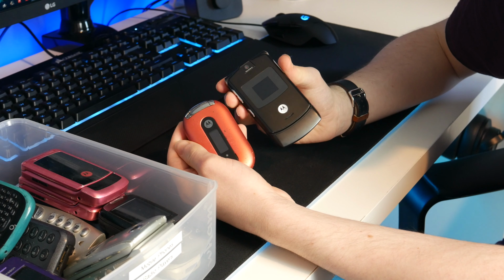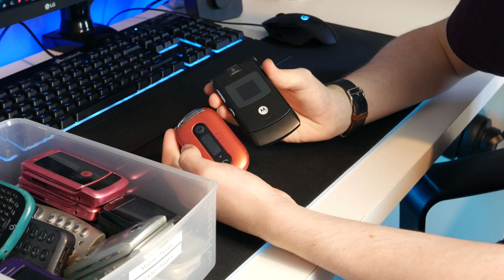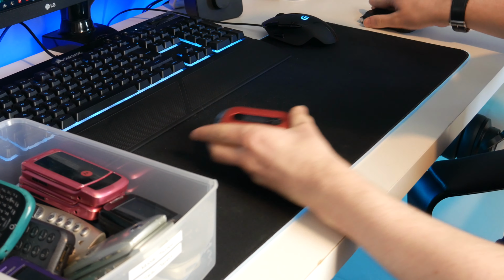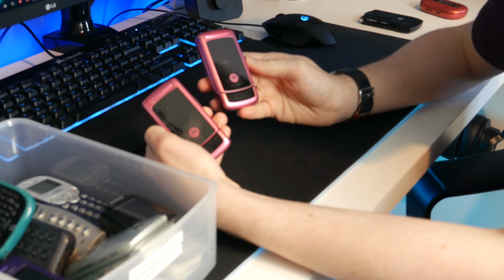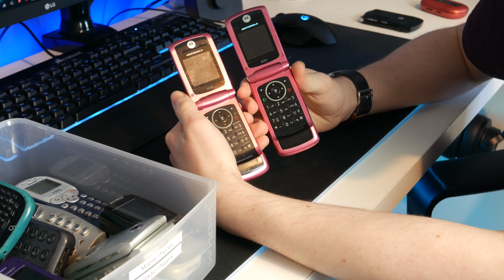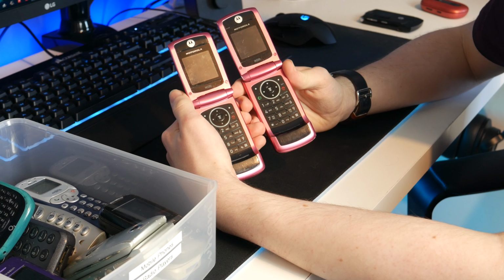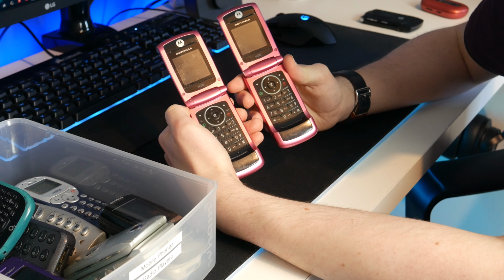Motorola, I think, is probably one of my favourite manufacturers of old school phones, as you can probably tell by the next two that I'm about to get out. These are both identical devices. These are both Motorola W220s, not to be confused with the Mercedes W220. These are little Motorola cheap pink phones.